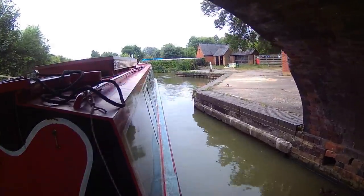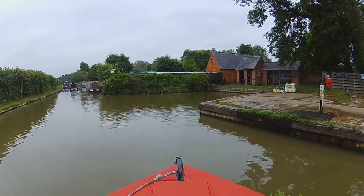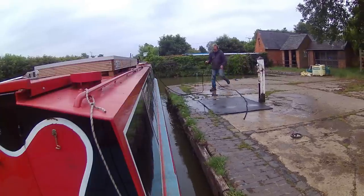Just past Cropedy Wharf Bridge are the facilities, and I need to fill up with water and dispose of my rubbish.